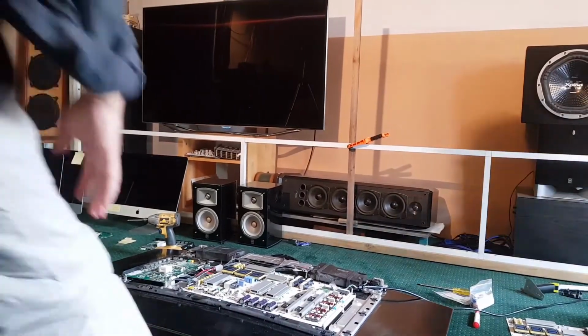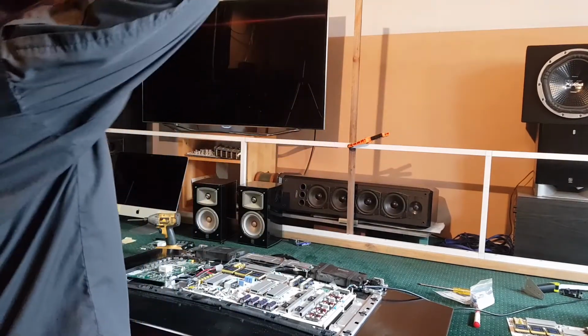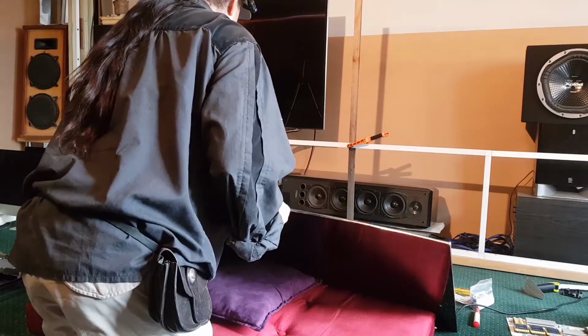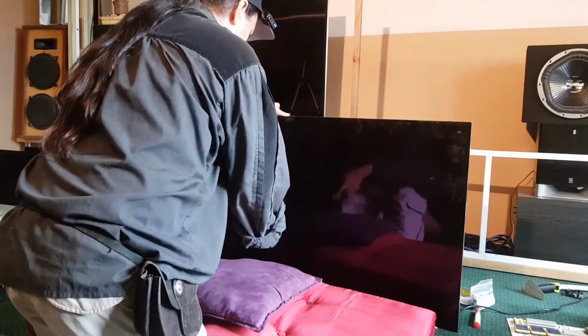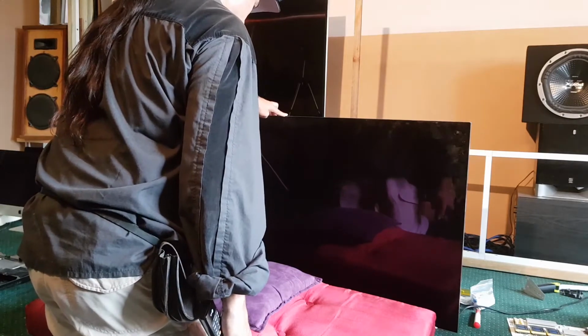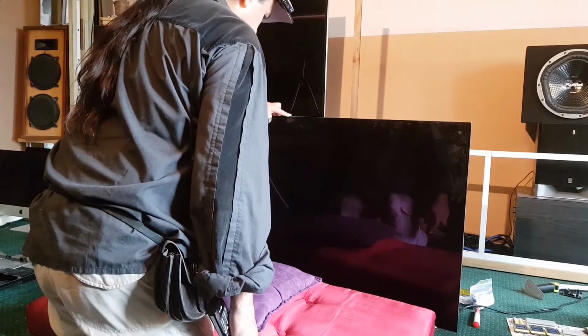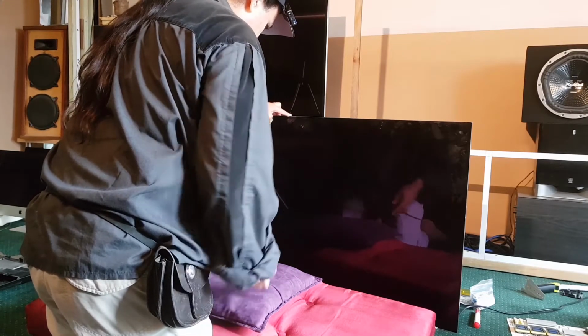Okay, take two, I guess. Okay, so we have the donor power board and we have the donor main board. Let's see what happens. Nothing. It's not looking good, guys. It is not looking good.